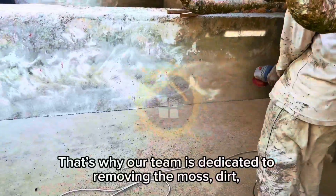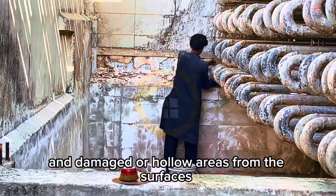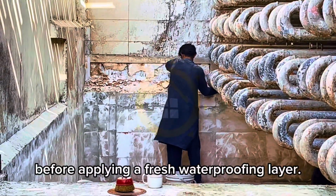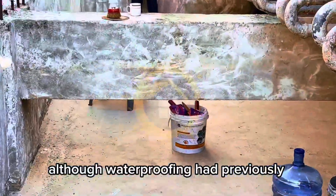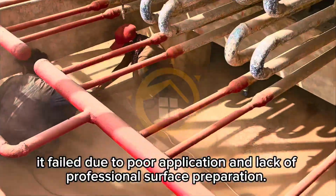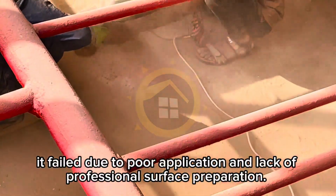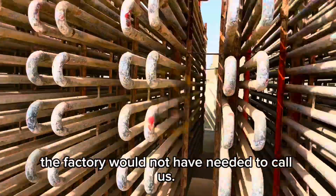That's why our team is dedicated to removing the moss, dirt, and damaged or hollow areas from the surfaces before applying a fresh waterproofing layer. It is important to note that, although waterproofing had previously been done at this factory, it failed due to poor application and lack of professional surface preparation. If the waterproofing had been done correctly, the factory would not have needed to call us.